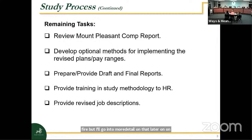All right, so remaining tasks, as everyone had made mention, we do fully intend to review that Mount Pleasant compensation report. When we contacted them previously about whether they could give us any data, they said, well, we're in the middle of our own study. We can give you some data, but it's going to be outdated pretty soon. So we do want to take our due diligence to review that data and make sure that we have the most up-to-date information before we finalize everything.